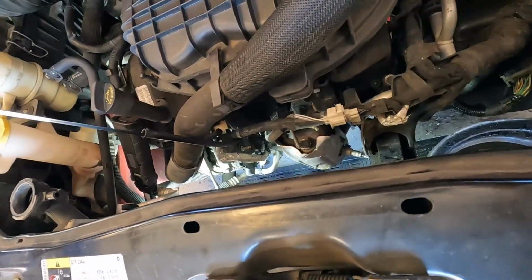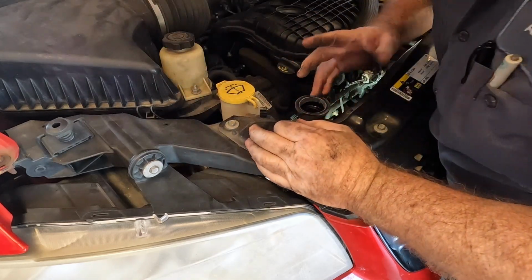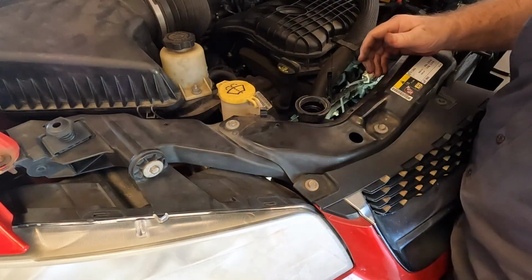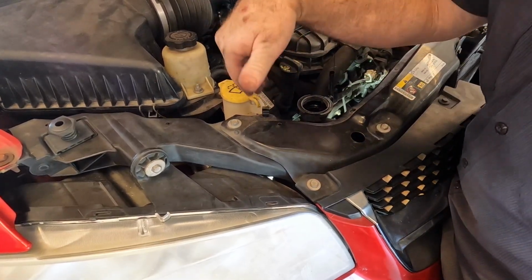Alright, should be able to lift it out of there now. That's the hard part. You gotta push the alternator forward. There's a stud that it's on. You got to push it forward enough to get it off the stud, and then you can pull it out. Getting it off the stud's the hard part, though. I can't even film it for you guys because there's no room in here.